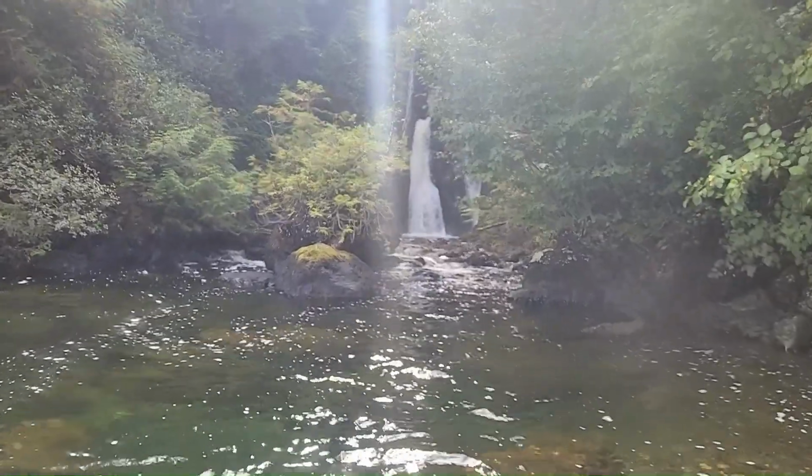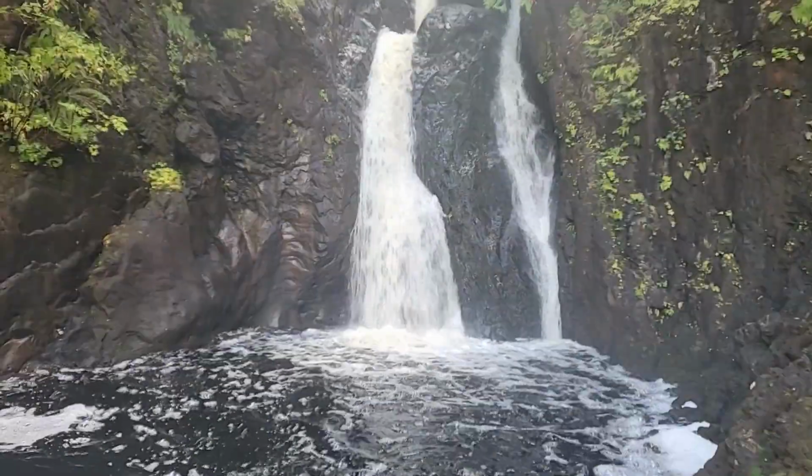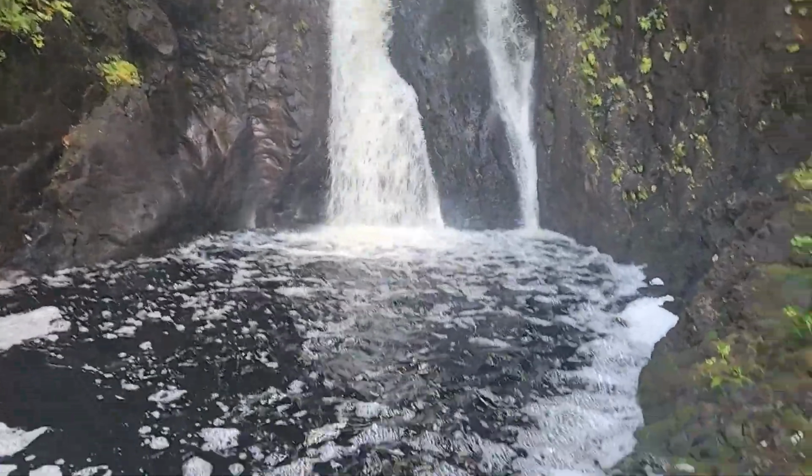For our surface interval, we stopped off at this cool waterfall right on the beach. A nice spot along the coast to off gas and relax before heading into the next dive.